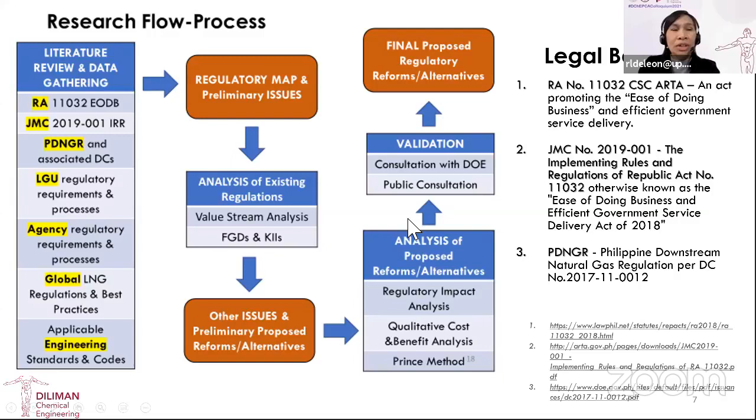Then we gathered data and information, particularly the regulatory requirements and processes of the different agencies that we had identified to be relevant to the downstream natural gas industry. This included the 8 to 9 agencies mentioned in the PDNGR, who are members of the PIAHSSEMIT, plus more. So we actually involved many more agencies. We then proceeded to generate a regulatory map and identify the following preliminary issues.